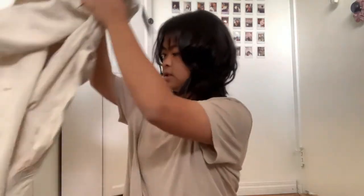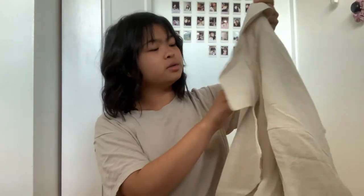I got this trench coat. I don't know if you can see it, but it's a beige trench coat. It's actually pretty long for my height, but not really long, I guess I wanted that length. I also got it from H&M. I've been looking for a trench coat for fall, and I want it beige, so that's basically this one.